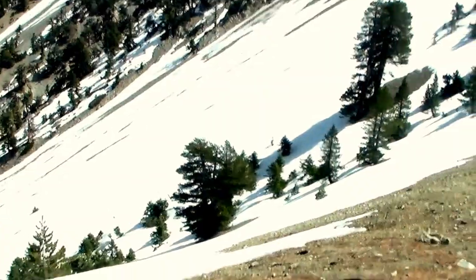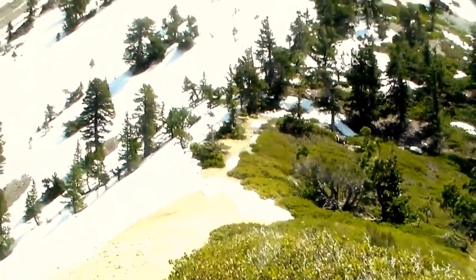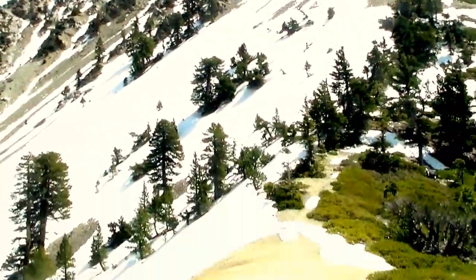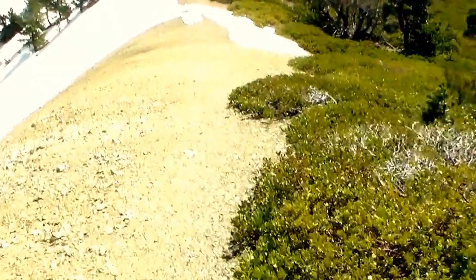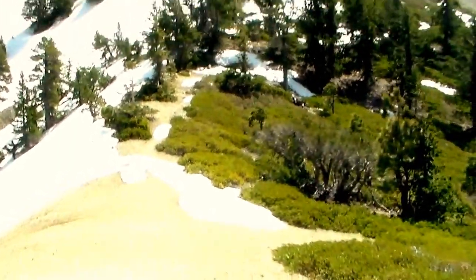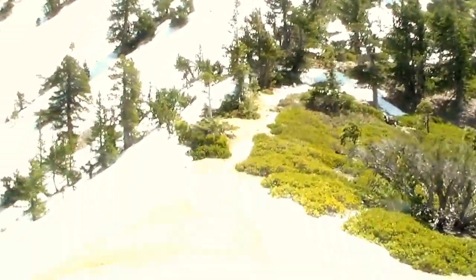Nice. Look at that slope. Still covered in snow. That is where I'm going, to hike around. Now I just need to cross this and connect the trail to the other side.